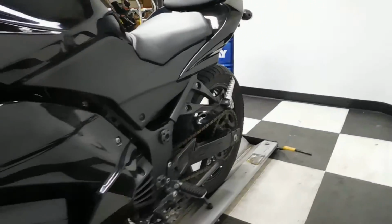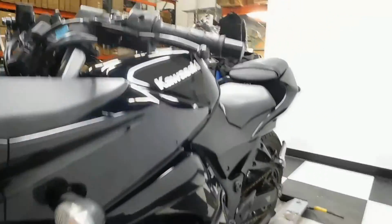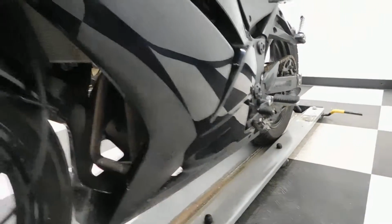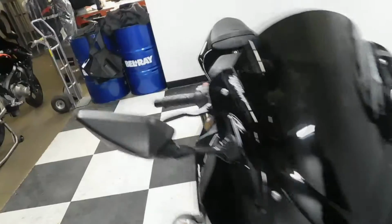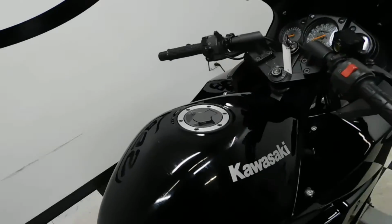And again on this side, the only damage we've noticed is a little scraping on the lever and the bar end. So set down, tipped over against something, hard to say. But like I said, very minimally cosmetic. Does not affect the performance of the bike whatsoever.